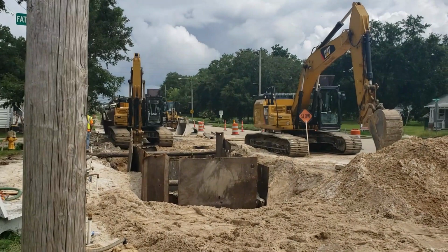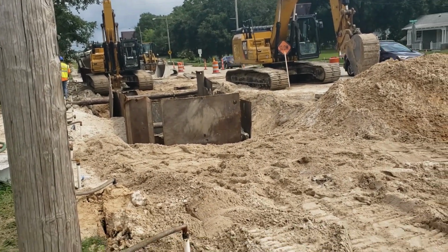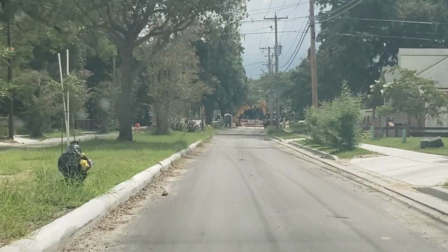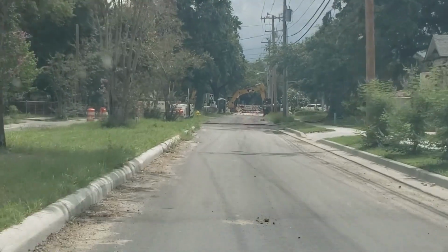We have a pipe crew on White Avenue installing the storm drain coming from Highway 90 going north to Irish Hill. We have another crew installing the storm drain in an easement off of Brister Place. Once that is complete, they will move to Father Ryan and continue installing the storm drain.